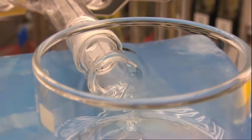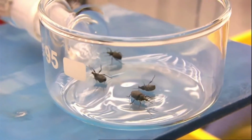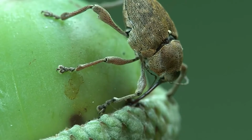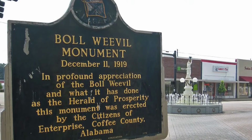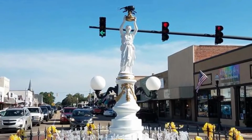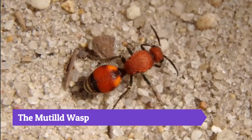The boll weevil itself has an extremely round body and can be a shade of brown or grey, with short hairs covering its thorax and abdomen. It has a tubular mouthpiece that resembles an antennated snout or a downward curved elephant's trunk. In a testament to man's adaptability, a monument to the boll weevil was erected in the town of Enterprise, Alabama, in 1919. It still stands at the center of town, a reminder of what Coffee County overcame in the early 1900s. Number 7. The mutillid wasp.